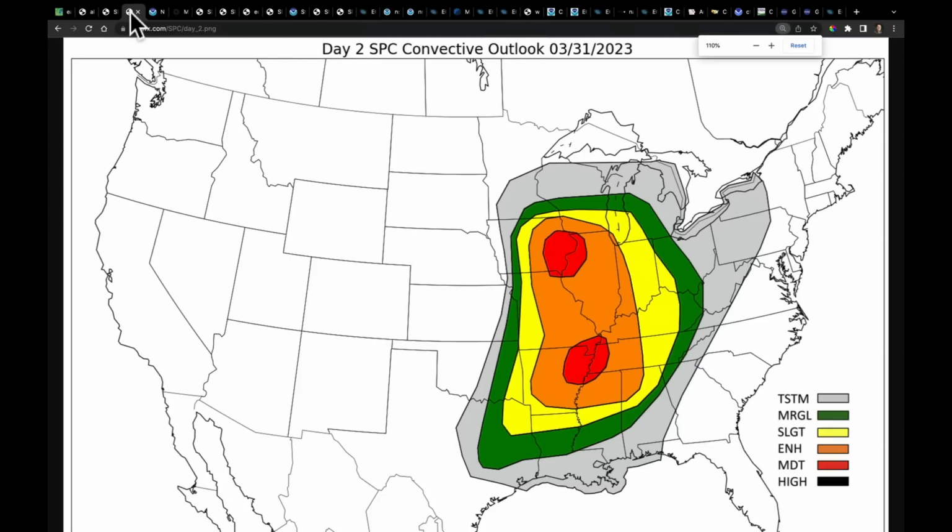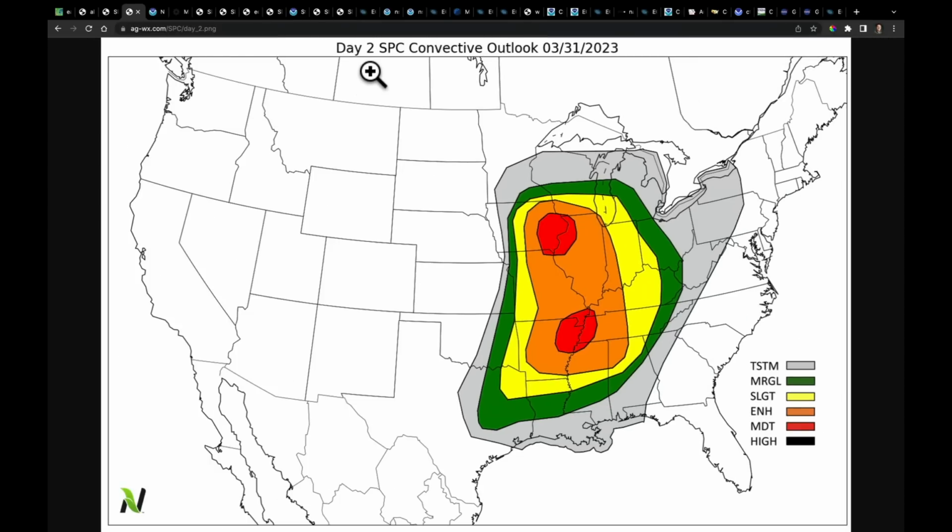Now, I'm recording this on Thursday night, so we're still looking at a day 2 SPC outlook. But the Storm Prediction Center has maintained a quite large region of enhanced risk, and then these two different areas for moderate risk. What we're actually seeing in these two different areas is the way that fronts are interacting to increase the trigger, the lifting mechanism, and how the upper level wind shear is going to set up over these two regions, which is why we've seen an increased threat for tornadic activity in these two spots.